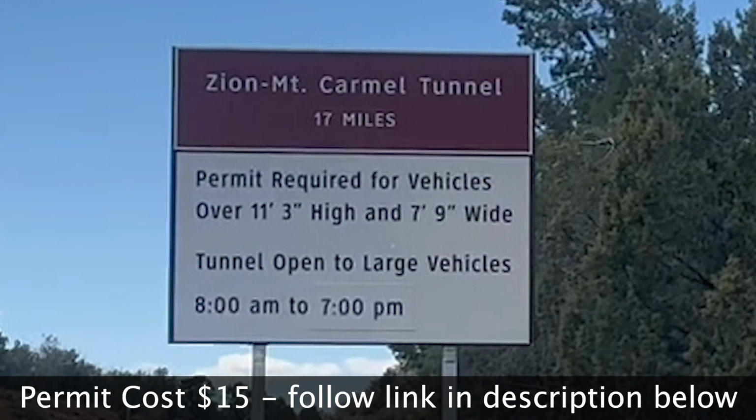To get from this side of Zion National Park to the other side, you do have to go down through a tunnel. If your rig is over this height and width, then you do have to get a special permit to go through the tunnel. And the tunnel is only open from 8 a.m. till 7 p.m. to go through with that permit.